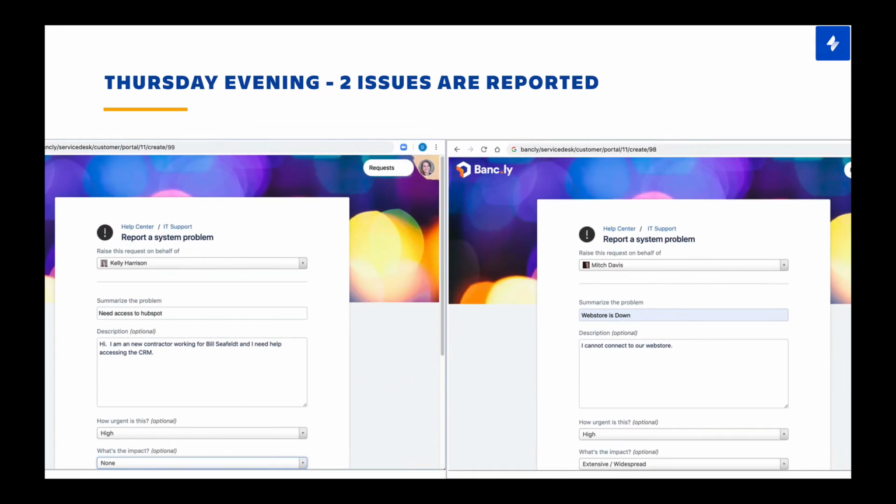And what's really neat is, in this example, Thursday night, 2 issues are reported. And you can see one of the nicest things about JSD is it allows you to capture information in a very complete and consistent manner. So we have one form that's filled out for IT support from Kelly Harrison. She's a contractor that cannot access a CRM, and she put this as high urgency. And then Mitch Davis also filled out the form, and he's saying that the web store is down. He can't connect to the web store. He also put this as high and seems to think this is widespread. So JSD is capturing this information. Both are high priority. The important thing to note is that this comes in the evening, Thursday evening.